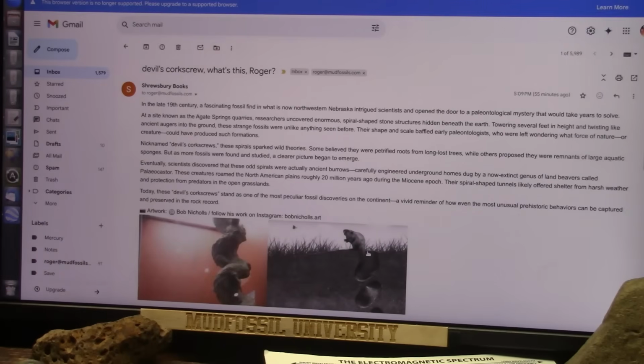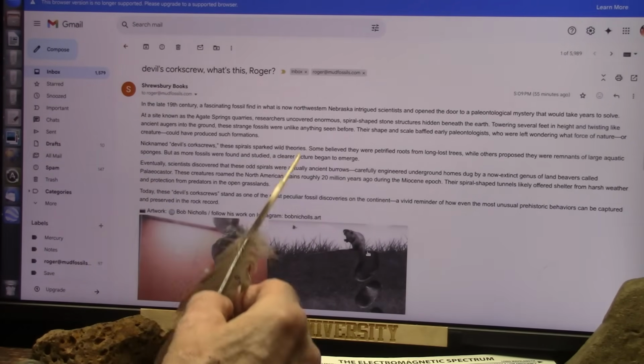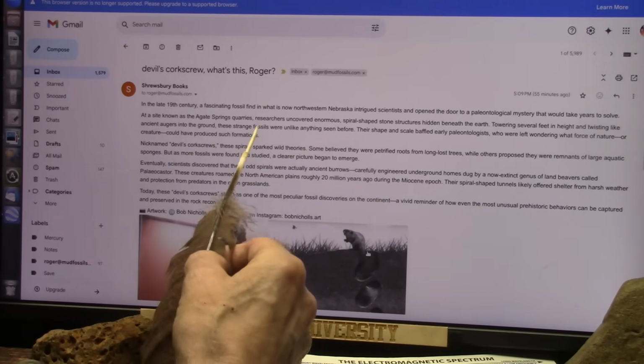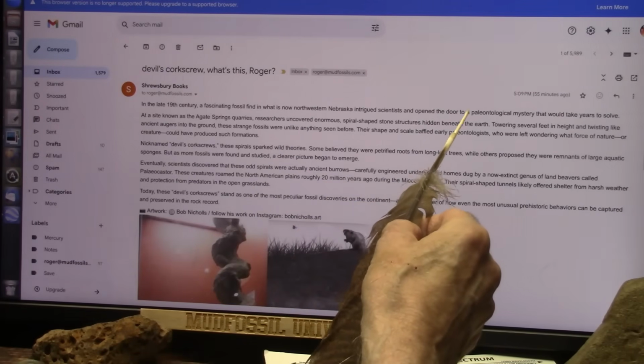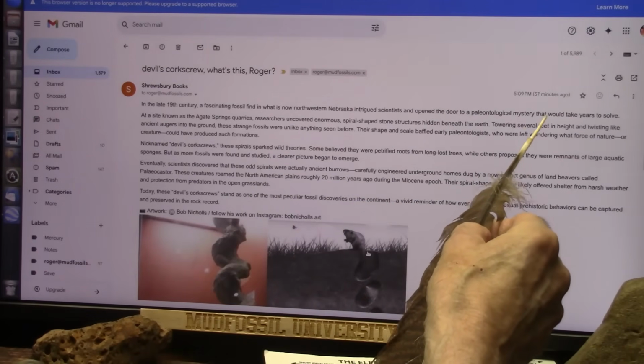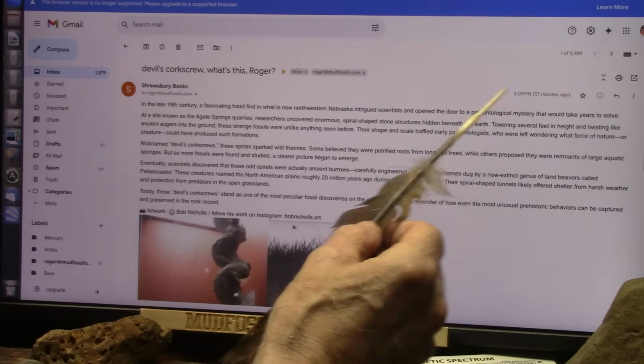Now, here's what they say about the devil's corkscrew. It says, in the late 19th century, a fascinating fossil find in what is now northwestern Nebraska intrigued scientists and opened the door to a paleontological mystery that would take years to solve. Well, it didn't get solved.